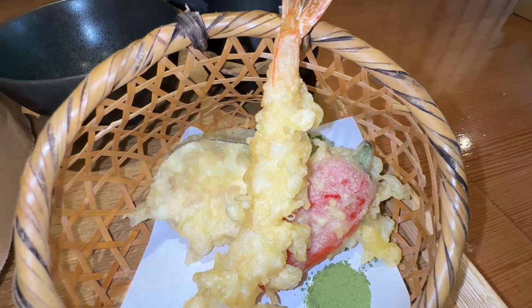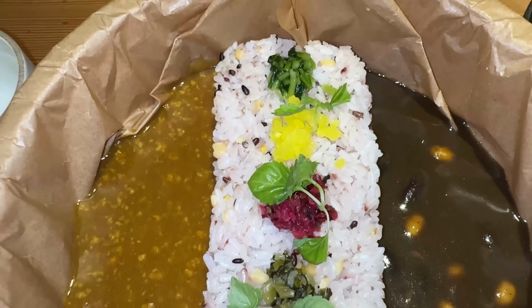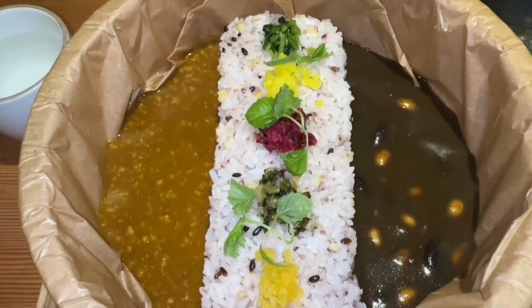Also, what you can do at the end, take the tempura, dunk it into the curry. The 2 different types of curry makes this taste even better. With all the different pickles in there, this is actually exceptional. I'll be thinking about this one for a while.